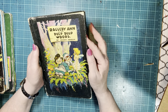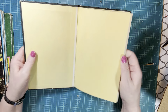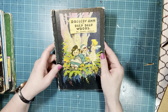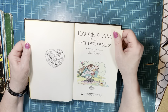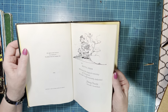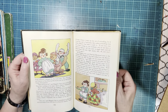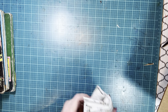I don't think I have this one, Raggedy Ann in the Deep, Deep Woods. So maybe I could make myself a journal with this. It is warped, but not as bad as the others. And I love that cover. And that's it for the Raggedy Ann books.